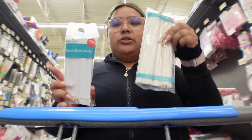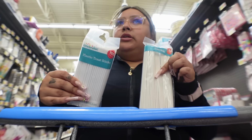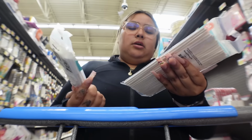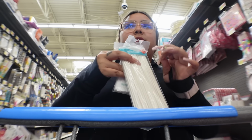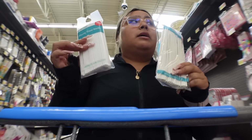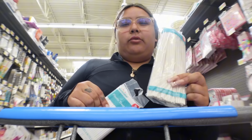I found the cake pop sticks, but now my dilemma is, do I get the longer ones or the shorter ones? This one comes with 100, but I don't need 100 because I'm probably gonna do less than 50. This one comes with 50. I think I might do the longer ones just because I feel like it'll look more fancy. And I think I want to tie like a small pink ribbon around them. I don't know, girl. I don't know how I'm going to do them yet, but long or short? Which ones? I think I'm going to go with the longer ones.